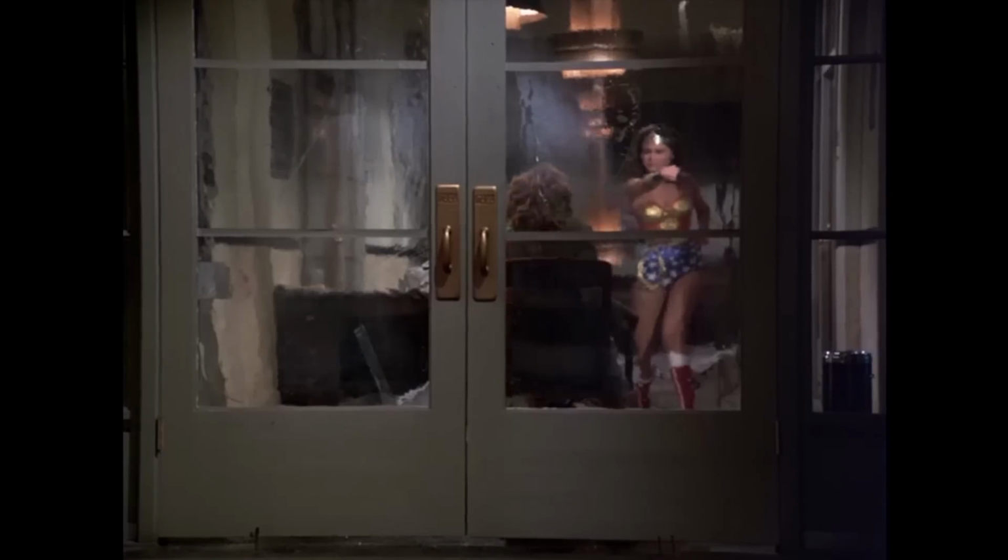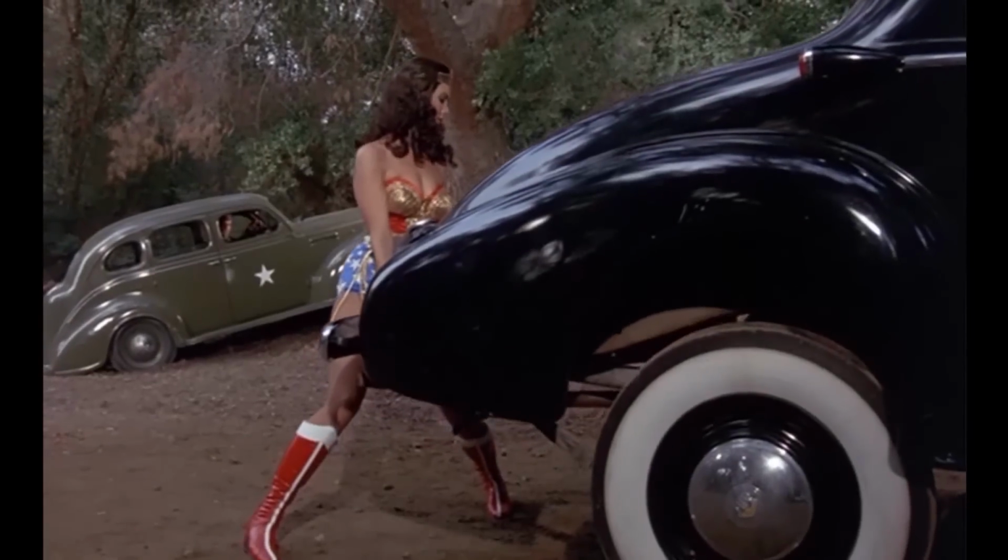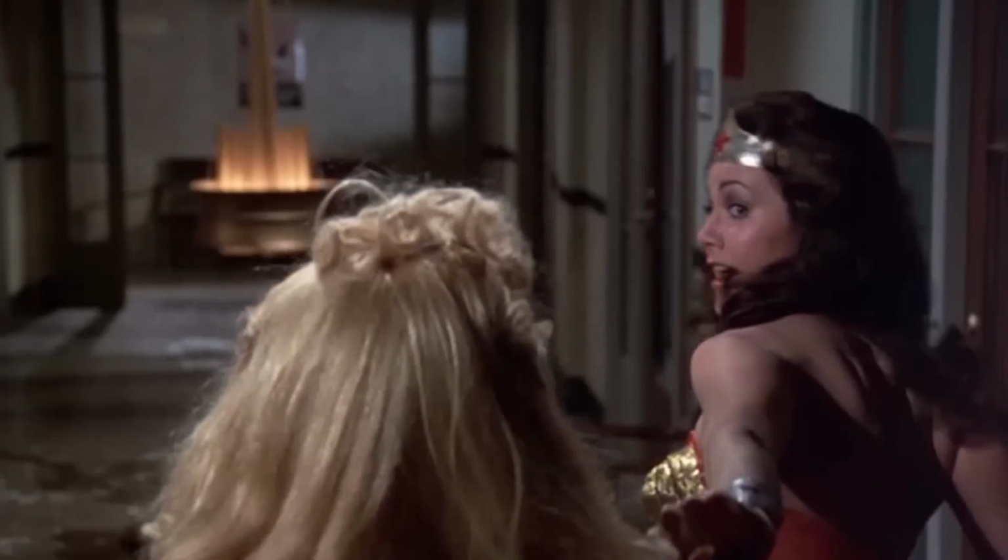Now, in all honesty, the big fight at the end of the pilot should have lasted about 2 seconds max. Now, this woman is able to kick, knock down, and overpower Wonder Woman, who can literally lift a car off the ground. Now, I do remember enjoying this episode as a kid, but I do think that bothered me just a little bit.